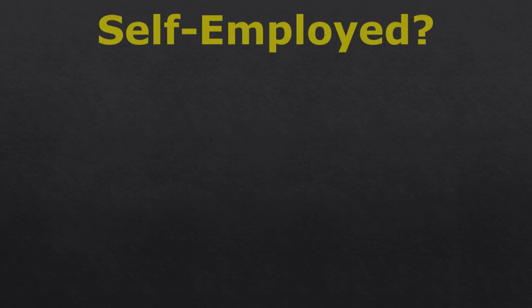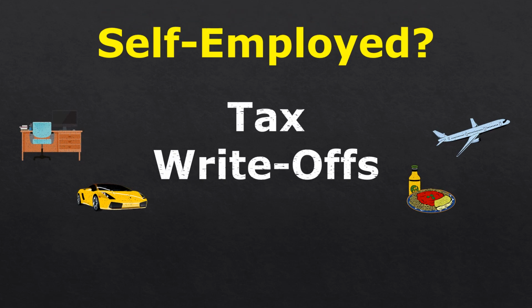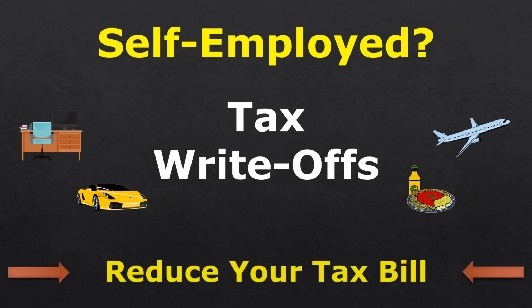Are you self-employed? With tax season just around the corner, it's time to make sure you aren't forgetting about any business write-offs, which could help reduce your tax bill.